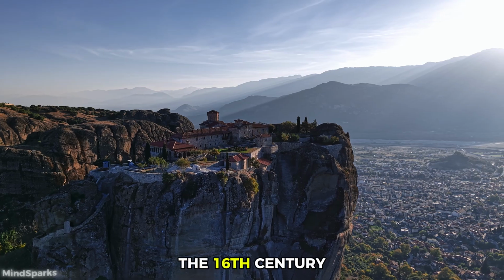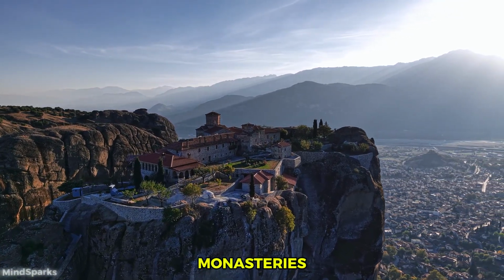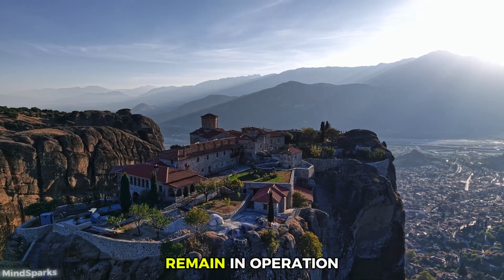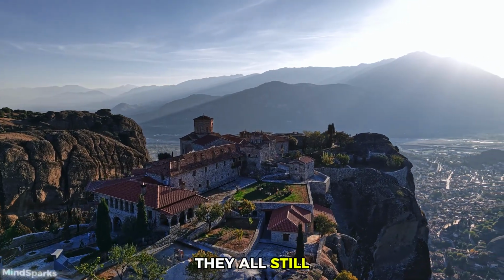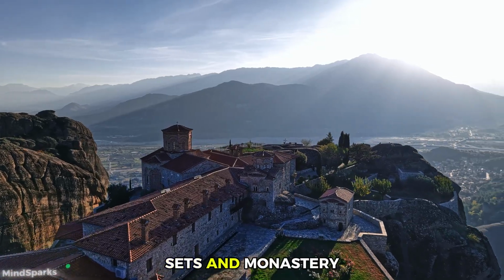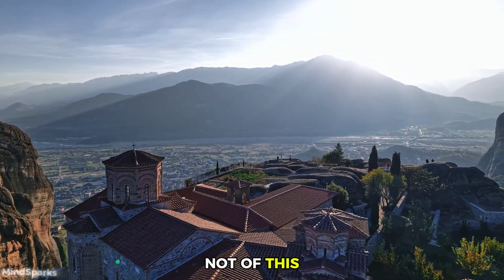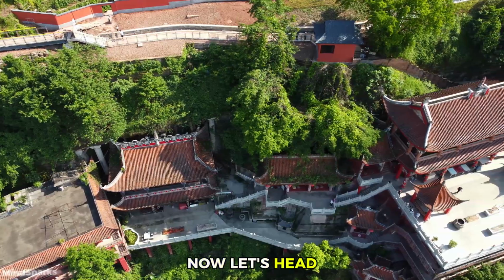At its peak in the 16th century, Meteora was home to 24 active monasteries. Today, only 6 remain in operation, yet they all still radiate the same otherworldly majesty. When the sun sets and monastery bells echo, you'd swear you're witnessing something not of this world. Now, let's head to China.